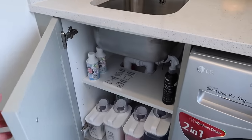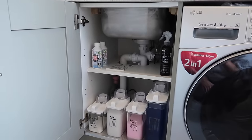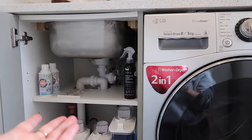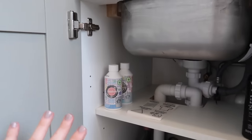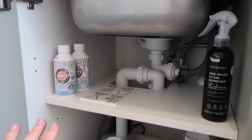The final section is this under storage cabinet, and oh my goodness, what a difference. I just put the pre-wash stain remover here because it needs to stay in this bottle, and I think it's quite a nice bottle anyway. And then I've got a couple of the Fabulosa washing machine cleaners here, and they look quite nice as well in their bottle. It's fine to keep them like that. And then I've just got some spare of these stickers.